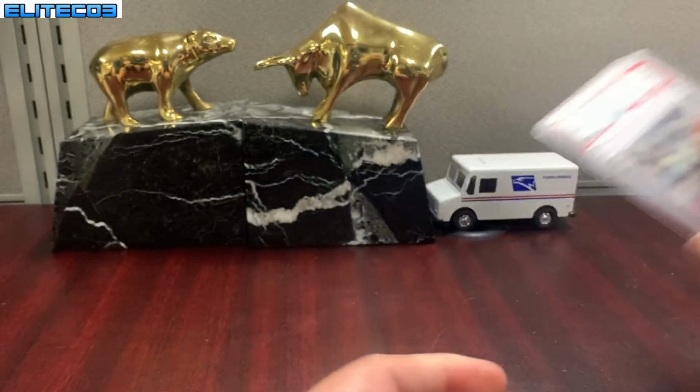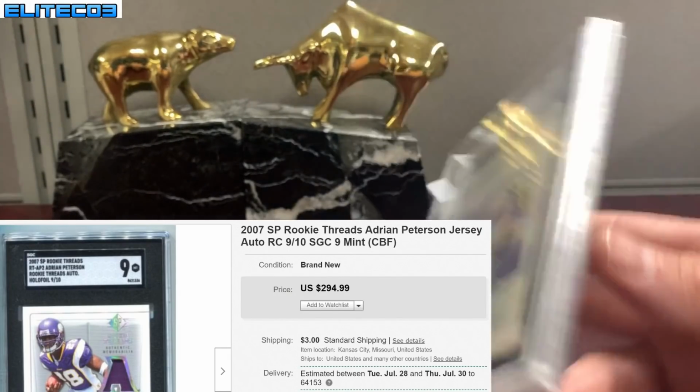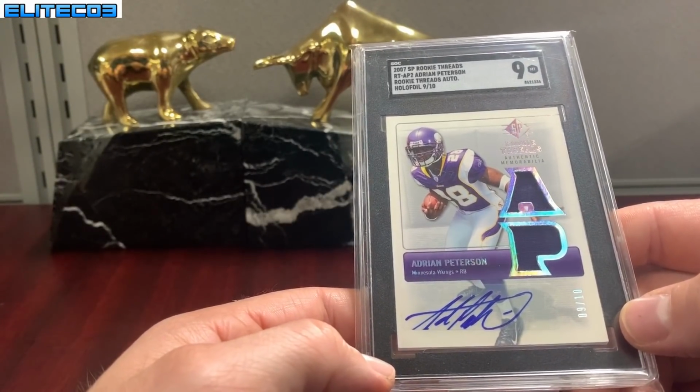Here's your SP Rookie Threads auto of Peterson. This is cool. It's got the EC3 sticker. This is out of 10.